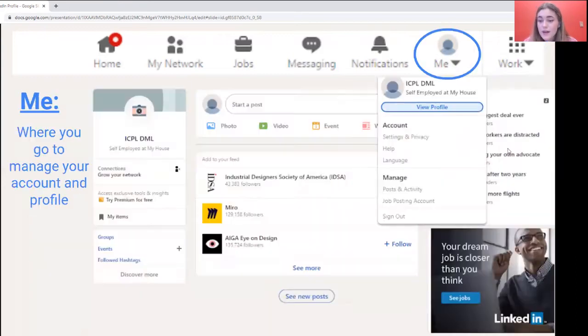And so now we're going to move on to the Me tab. This Me tab is pretty important. It isn't going to take you to a new page. It's just going to give you this little drop down rectangle you see here.